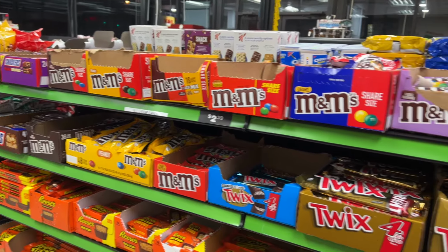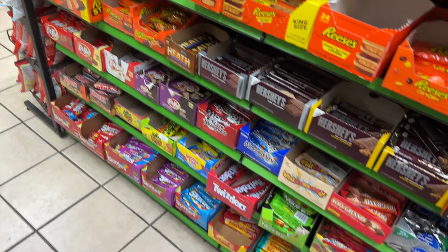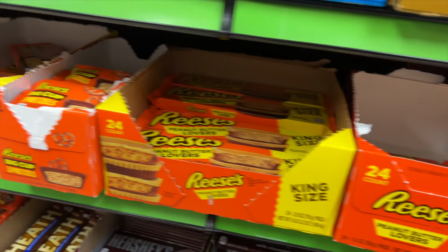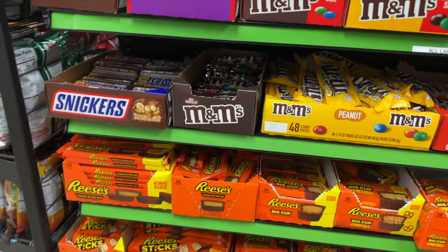Did a little pit stop getting an energy drink, but I did notice one thing I want to point out to you guys. Now, if you're looking at the candy section, Reese's completely dominates this whole area. There are so many different options. And I don't even think they have all the options here, but that's just wild.